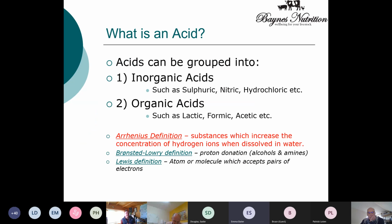So, moving on to the piglet implications. I'm going to talk about acids and how acids can be used within the water to improve the situation, as well as part and parcel of the whole removal of zinc oxide. Acids can be grouped into two different descriptions: inorganic acids such as sulfuric acid, nitric acid, hydrochloric acid, and organic acids such as lactic acid, formic acid, and acetic acid.